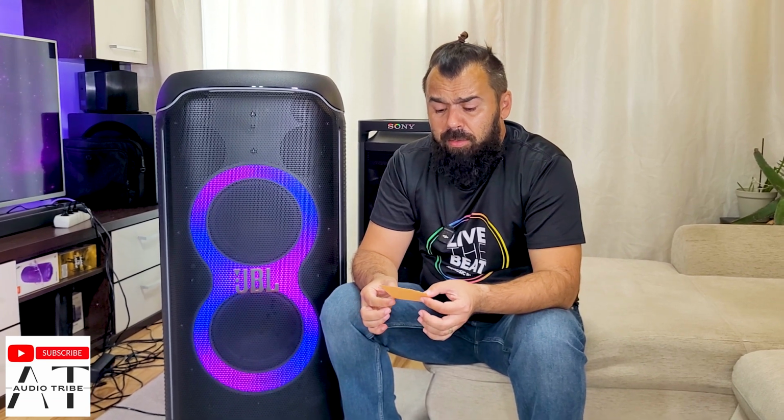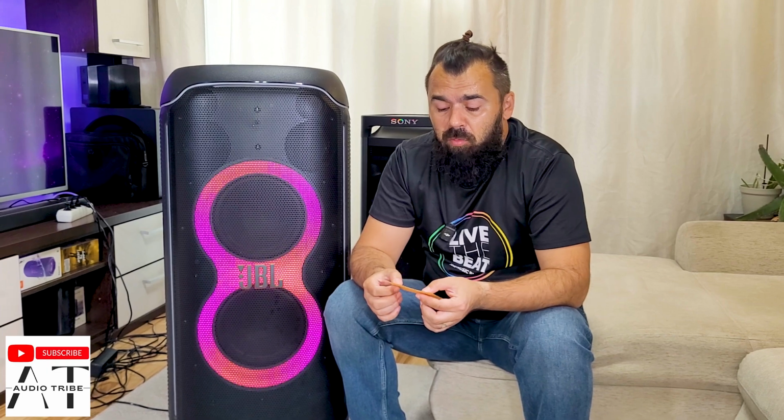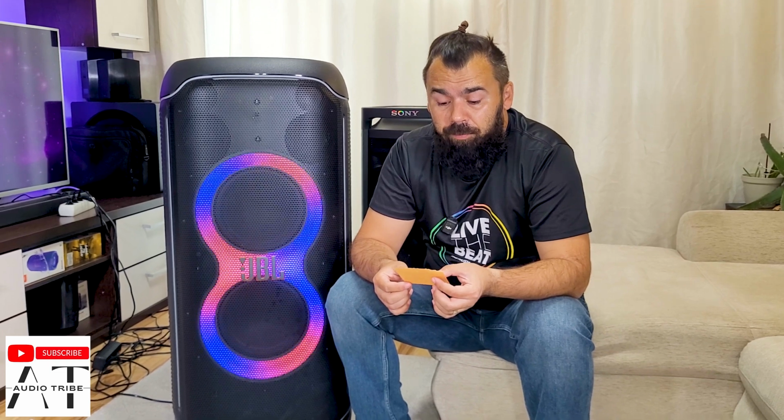The next one is the Sony XV900, which reached 121.9 decibels. It has 12.5-inch woofers, and it will increase in power till 90% of the volume. That is very good, but unfortunately, because it is not that loud, I cannot recommend the Sony XV900.